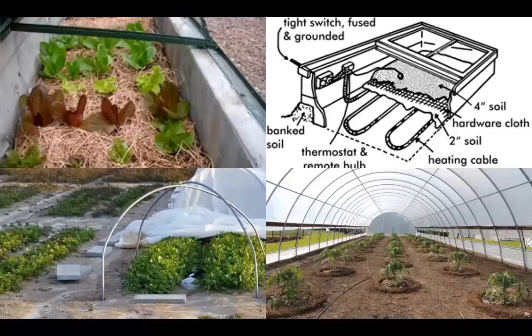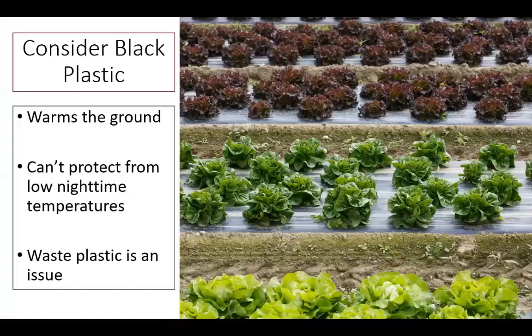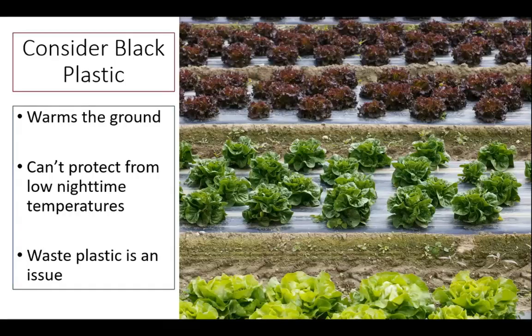And these are handy for creating a layer of insulation. The air is acting as insulation and helps protect at night from really cold temperatures. Another option to think about is maybe using black plastic. Black plastic is going to warm the ground during the day. It can't really protect at night, but some of that warm energy is going to be soaked up in the soil. It's going to be slowly released at night, and that will help a little bit with battling the cold and extending your season.